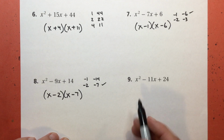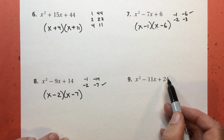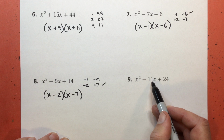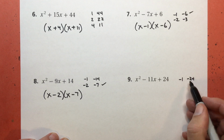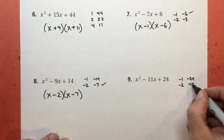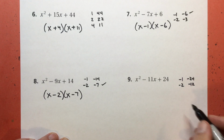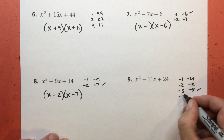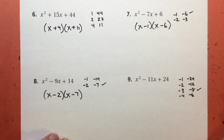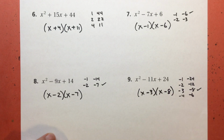And finally, for this video, what multiplies to give positive 24 but adds to give negative 11? One more time. If they multiply to give a positive but they add to give a negative, that means both of them are going to be negative. Negative 1 and negative 24. That adds up to negative 25. Keep trying. Negative 2 and negative 12. The sum of that is negative 14. Still not there. Negative 3 and negative 8. Negative 3 plus negative 8 does equal negative 11. So that's the winner. I could also try negative 4 and negative 6, but that's not going to work. So this is x subtract 3 times x subtract 8.